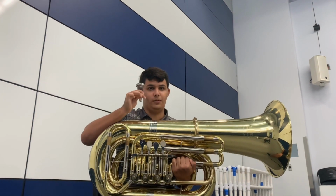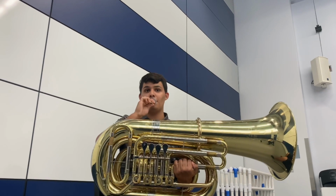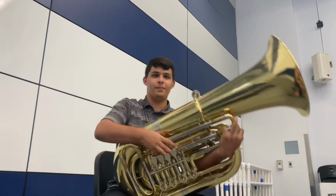The mouthpiece makes different noises too, like this. Or like this. Put it on the instrument and it will amplify the sound. Here's what it sounds like.